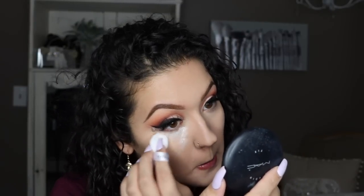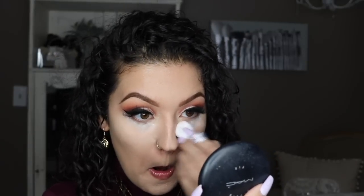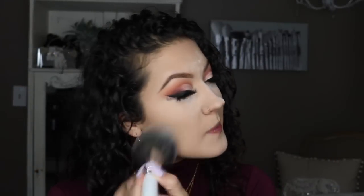I'm using the Huda Beauty Sugar Cookie Baking Powder, and I'm just going to apply that underneath my eyes. And then to set the rest of my face, I'm going to use the MAC Studio Fix powder in NC25. I'm just going to dust away that Huda Beauty powder with a brush.